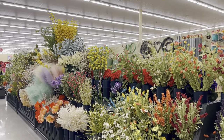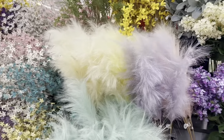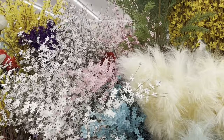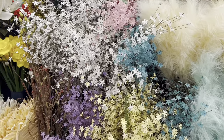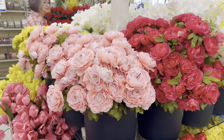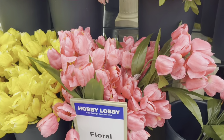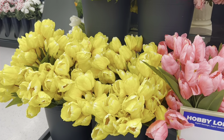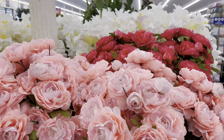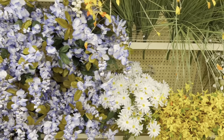Oh, the flowers are so pretty. They just go on forever. That would be pretty in an entryway in a large vase, I guess. I don't know what you would do. Oh no, I like these. Noticing that none of them are 50% off this week, so I will probably come back next week. These are gorgeous, but like I said, they are not 50% off right now.